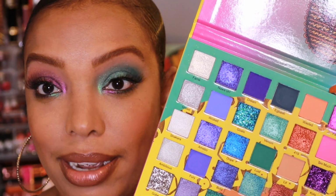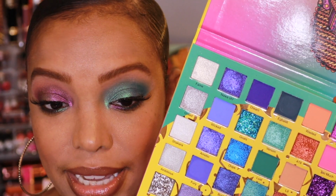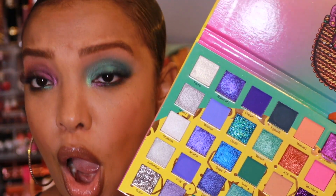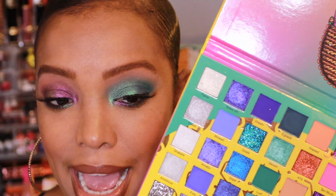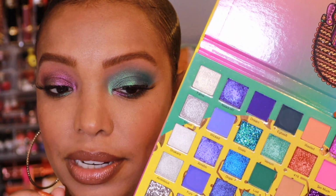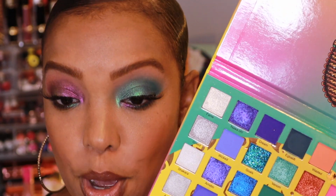I did not play with the pressed glitters. I'm not a pressed glitter person. I would say when I did my swatches that Goals was the hardest to get off my arm. I would say 419 is one of the glitters that has the most pigment.